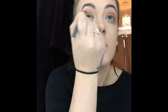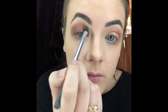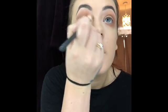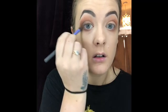And what you want to do is go back in with your Are You Kidding Me? Because that's the shade above it. And really blend it out. So you're really using that brush. Blend it out, and then you can also go back in with your transition colour and blend those 2 out as well. So then you end up getting one really smooth eye. And again, I'm just going to drag that underneath the eye a little bit. Like that.